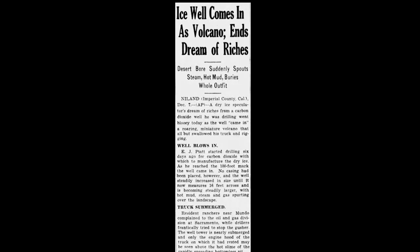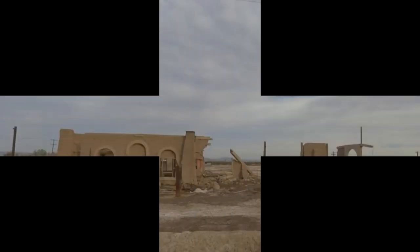In 1933, there was a wildcatter who tried to expand the productive area of the carbon dioxide gas field into the area around the old Volcano Springs train station. The well was very close to the current location of the Nyland geyser, and it resulted in a blowout that swallowed the rig. Needless to say, carbon dioxide gas production was never commercialized in this area.